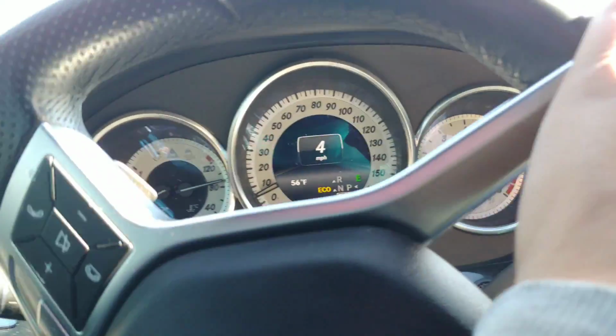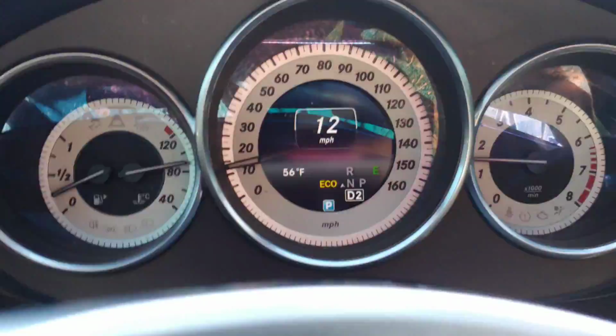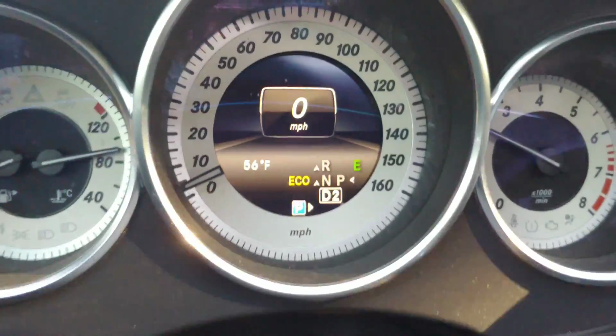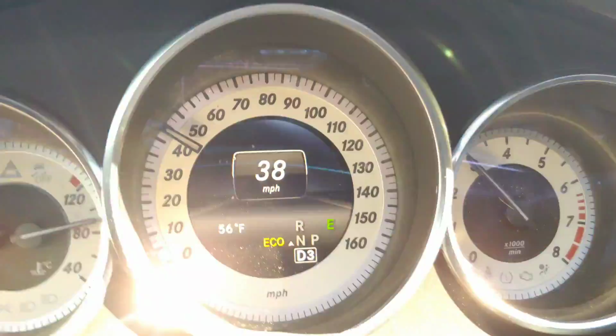It's so sporty, it can take turns, and it's quick. It gets off really fast. It instantly gives you a kick. It puts you back in the seat.